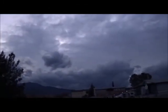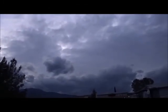Now I was just dying to catch a jet flying through here, and I did. So that was cool. But anyway, we're going to call it a night. This has been going on. It's supposed to go on for a few more days.